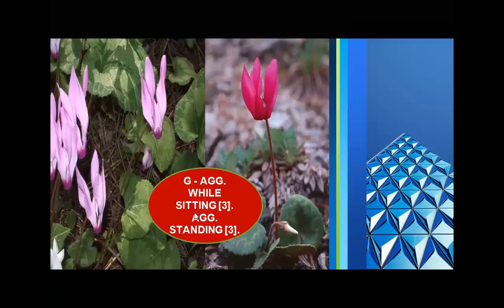And aggravation while sitting and aggravation while standing. So this is aggravation while sitting. When seated, the flower, you can see this flower, is always like a standing position. The flowers are in standing positions. When it grows in the garden, in the area, you will see the flower standing erect on the stems.